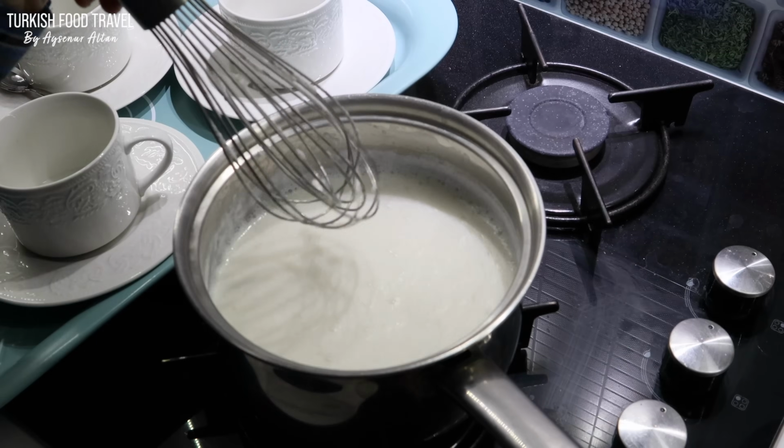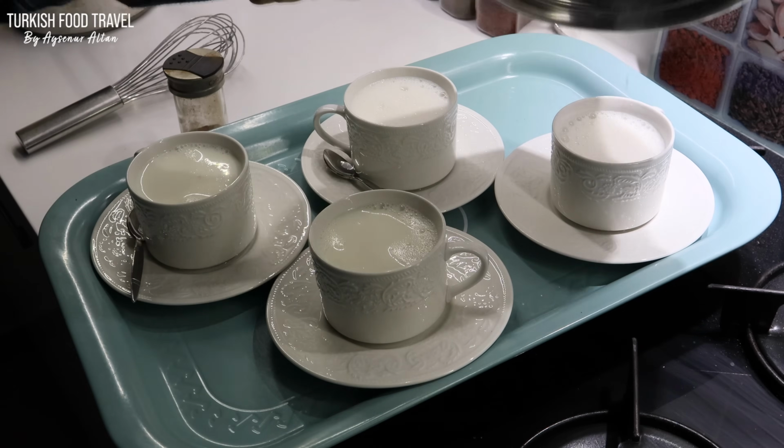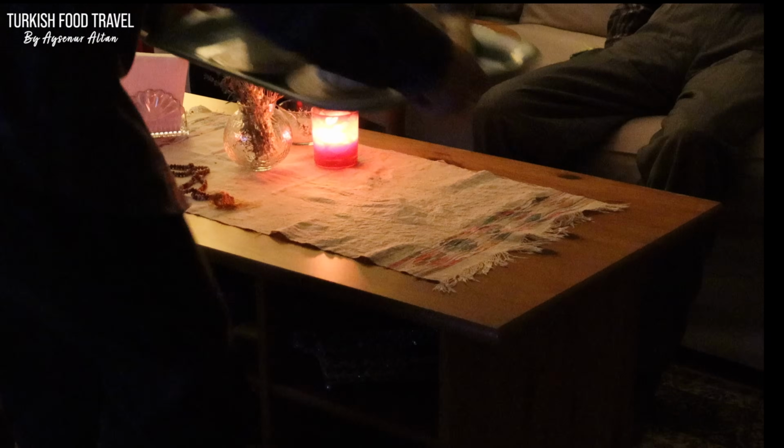Basically, you simmer everything for 20 minutes and you get this beautiful, silky, a little bit thick drink to have in winter.